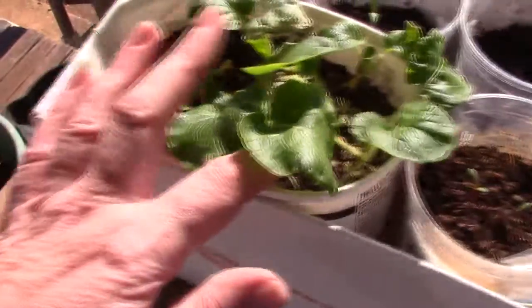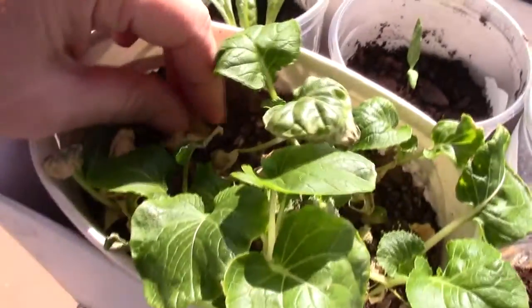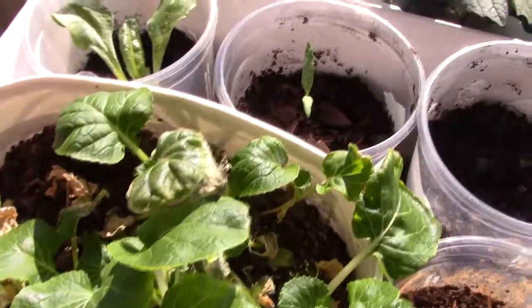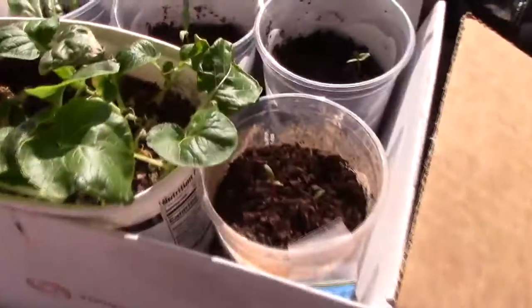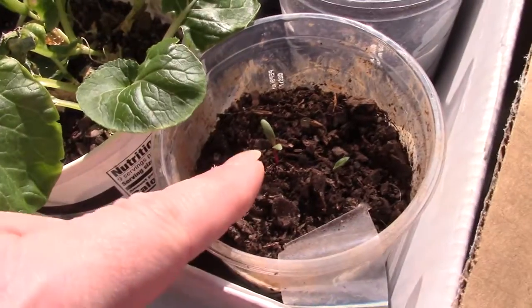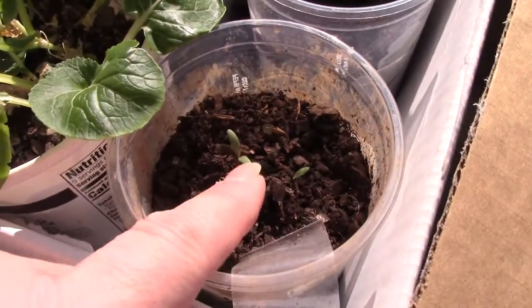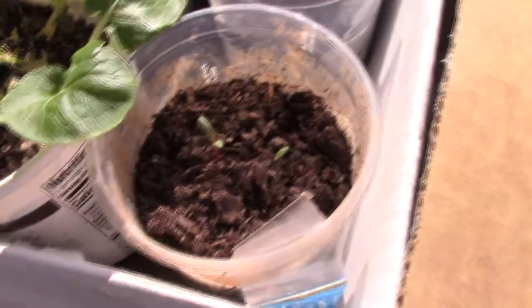Here's my bok choy. It is getting a little bigger here. Some of them, the leaves just dried up, but the rest of them look like they're starting to take off now. I planted a few more celery in here. I don't think this is celery, so we will see. This looks more like a chard. So we will see what comes up there.